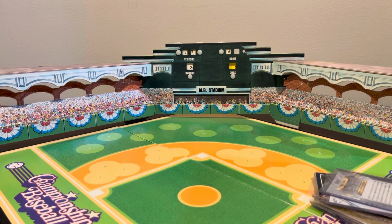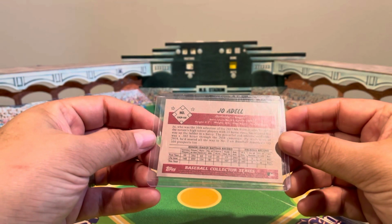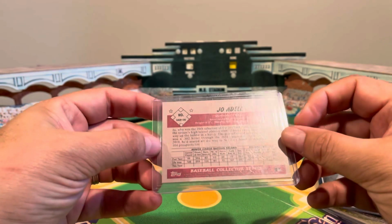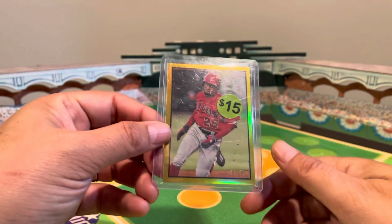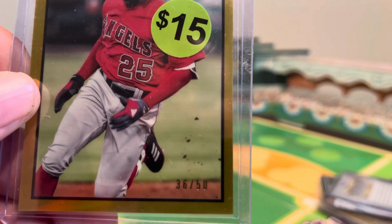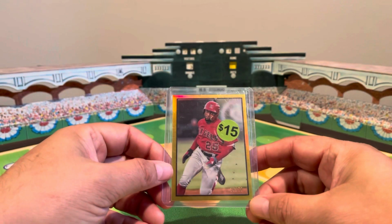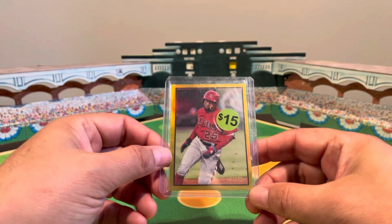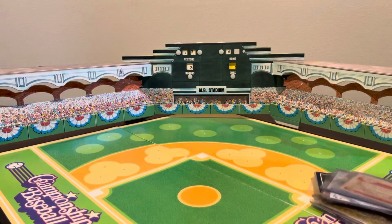Here's a cool one. A Jo Adell. This, I believe, is from, I want to say Bowman, but I don't think it's Bowman. It might be Topps Heritage. I don't even know. But it's Jo Adell, numbered 36 out of 50. I thought that was a really neat card to have. Hopefully Jo Adell can keep on kicking it. Makes that card pretty neat.